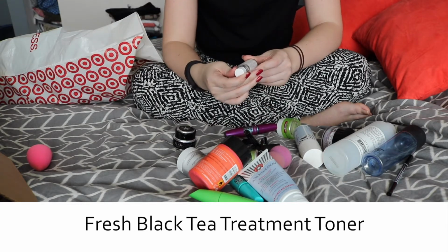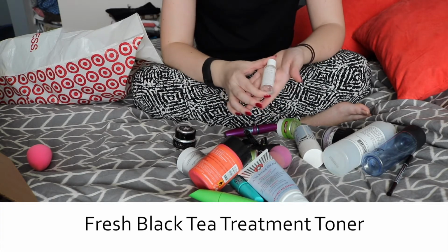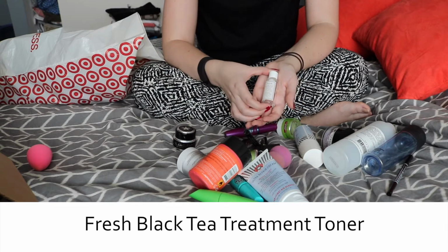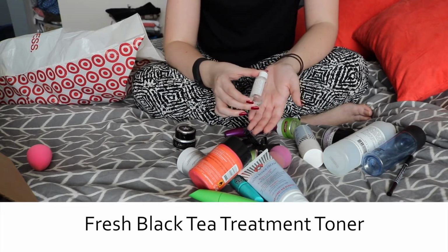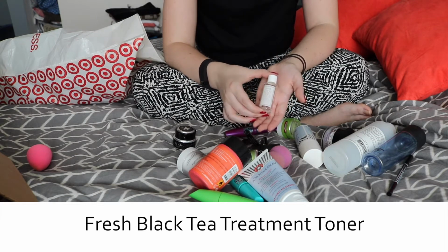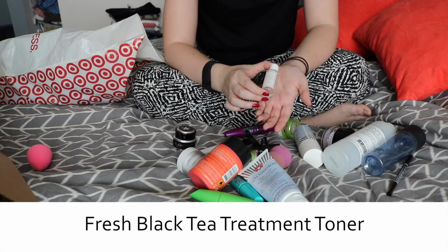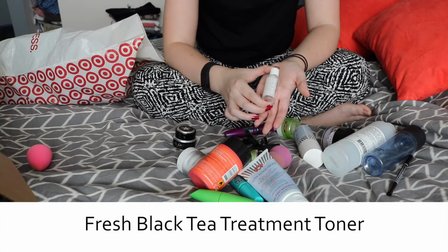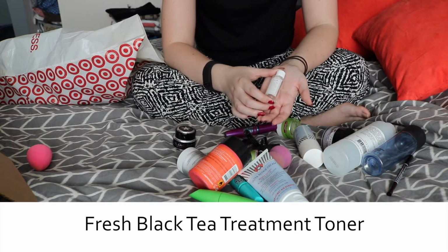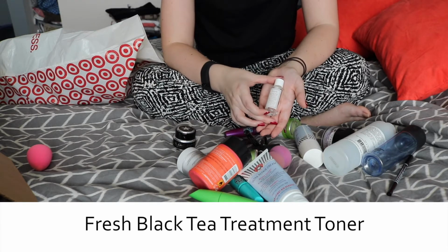Next is this sample of the Fresh Black Tea Age Delay Instant Fusion Treatment Toner. I used this in my morning routine for a couple months. It actually was featured in my updated skincare routine video I posted sometime in the last couple months. I did like this a lot. My skin felt really refreshed, but my skin didn't feel tight or dry after using this, so I really enjoyed this a lot. I don't know if I would purchase a full size of this because I'm still sort of trying out different toners, but it's definitely on my list if I come to a point where I need a new toner and I'm not sure which one to get.